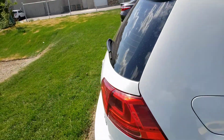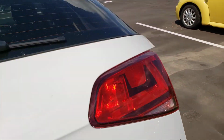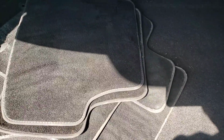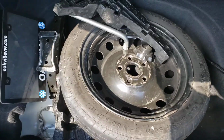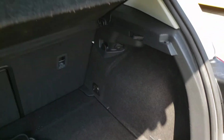Interior has a little bit of a smell to it, kind of musty, kind of wet doggish. It's not great. Might be able to be cleaned up, but it's not horrible. But it is there. I just have a pretty sensitive nose. Mats are here. This rear mat is okay. Spare tire. All this stuff looks to be here. It's all in shambles, but it seems to be here.